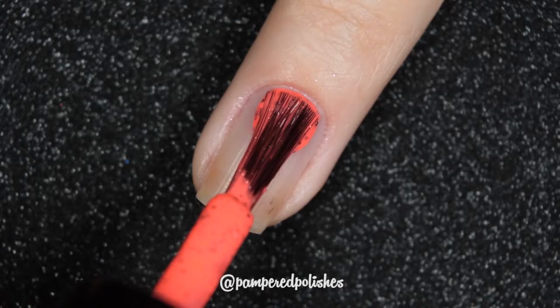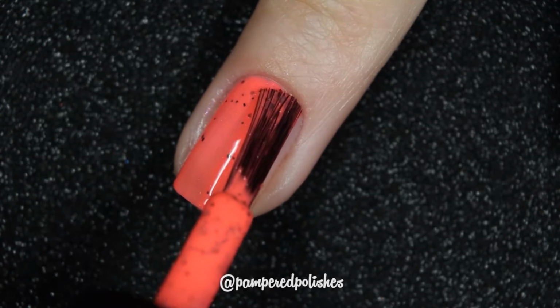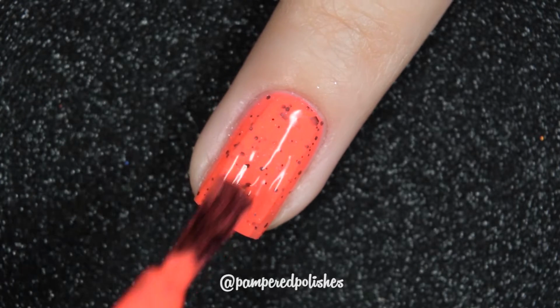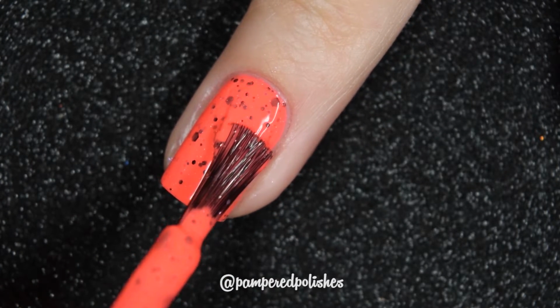So up next from the brand Indie, we have Queen of Pop. This is described as a neon red with a black glitter. I definitely don't see neon red in this. It looks more like a neon flamingo pink to me. This will retail for $10, and there are only 100 bottles available.